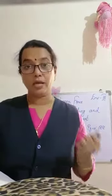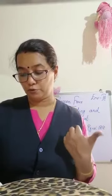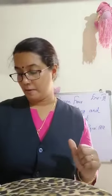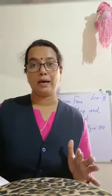Okay, that is for the scratching. Now the next one is climbing birds. Birds such as woodpecker and parrot have two toes in the front and two toes at the back. Their toes help them to climb trees and hold on to the branch. These also help the birds to balance themselves while climbing.